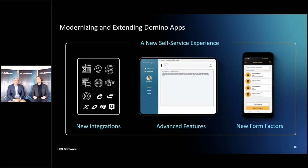So I've mentioned the word modernize and extend. So what do I mean by that? So here's a simple way to think about it. In a nutshell, we enable you to create a design-driven, self-service experience for your existing applications. Well, why would you want to do that? Well, it's the ability to engage or delight your audience and differentiate your solution perhaps from the competition or your business, or enable broad access to a wider community.